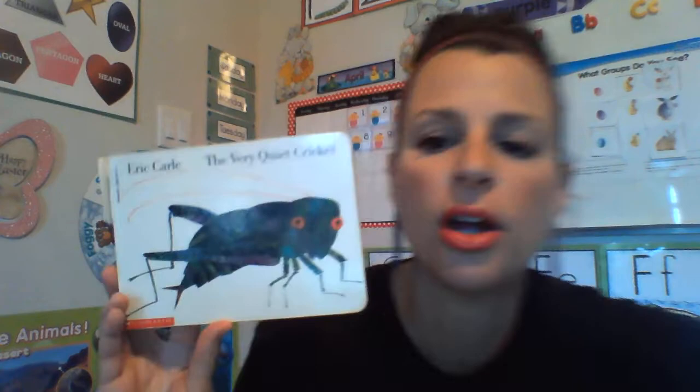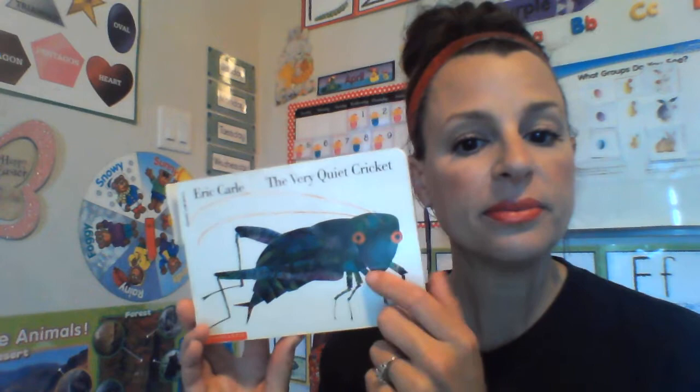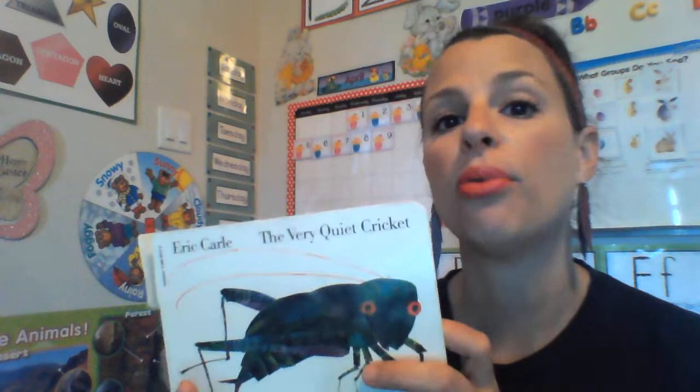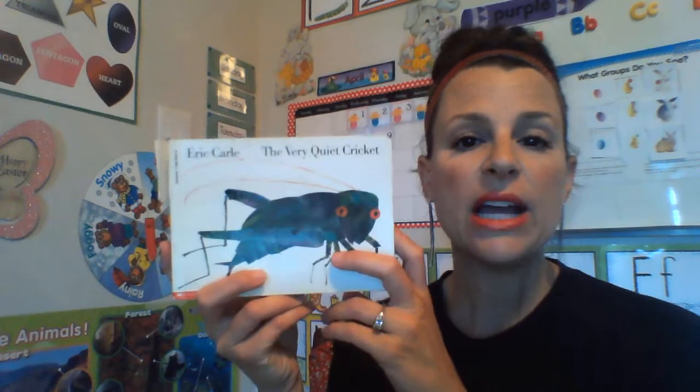They don't hurt us. Well, this book, boys and girls, is written and illustrated by one of our favorite authors and illustrators. This is by Eric Carle. And you probably notice some of his pictures and how they look like other pictures that we've seen before, like in Brown Bear and Polar Bear, Polar Bear. Lots of stories that we've read. The Tiny Seed was also illustrated by Eric Carle. So this is The Very Quiet Cricket. I hope you enjoy it.